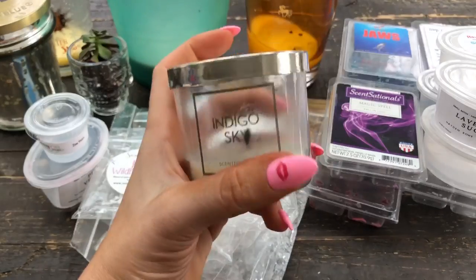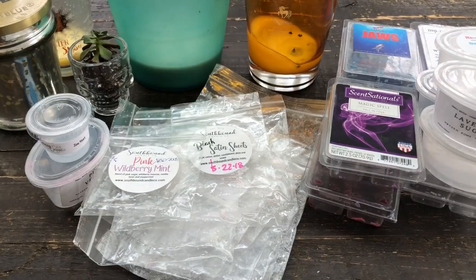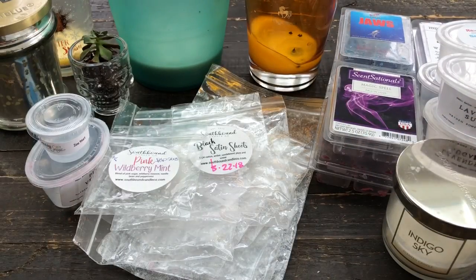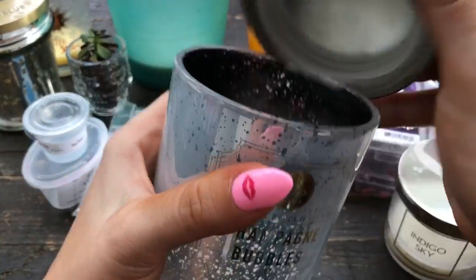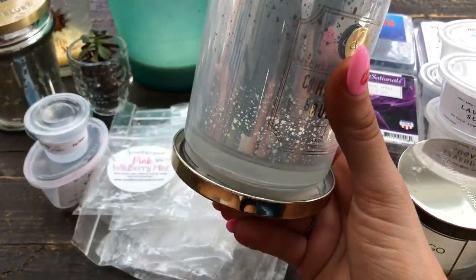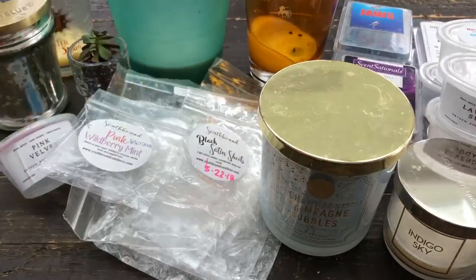I finished Indigo Sky, another one I finished in my master bathroom, and this one smelled really good. This is a nice, clean, cologne-y type of scent, very fresh dude out of the shower, fresh cologne type scents, which you know are my jam. And then I finished this Champagne Bubbles. This actually looked really pretty in my front entry. I have a silver type of side table, whatever it's called. And again, this is kind of like that mercury glass jar where you could see the flame flickering through. Really, really pretty. This was DW Home. Got this at TJ Maxx.